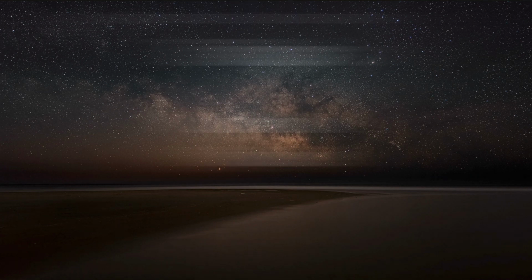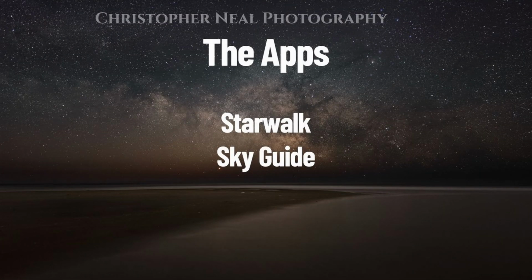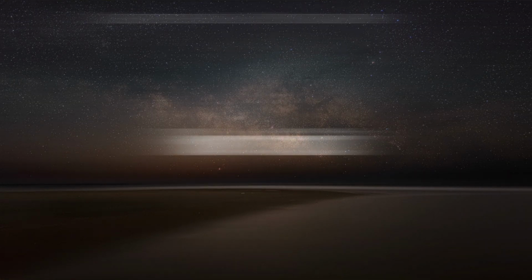Night sky apps like Star Walk and Sky Guide are free to download, and they can be really helpful in locating the Milky Way, but as far as planning, you're going to want to stick with one of the other three that I referenced. So, you know when and where to look.